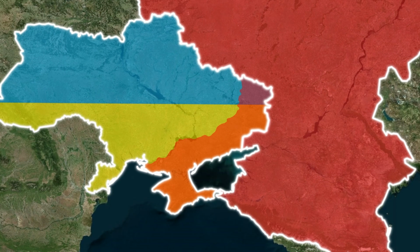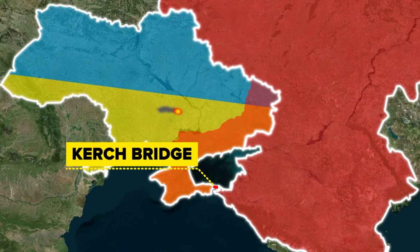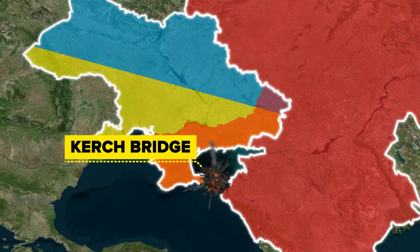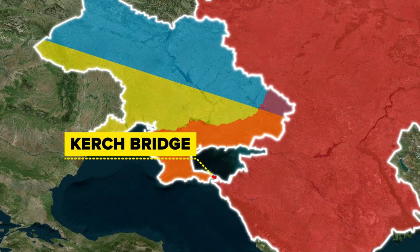Regardless of whether the bridge was actually hit or not, the incident reportedly led to the temporary closure of the Kerch Bridge, and the fact that the S-200 was used for such a pinpoint precision strike suggests that its guidance system is anything but old and decrepit, and probably makes use of GPS.